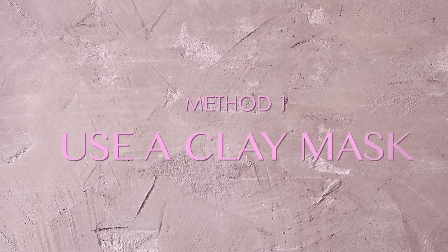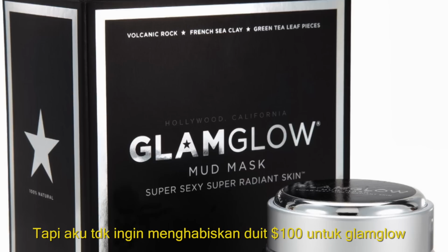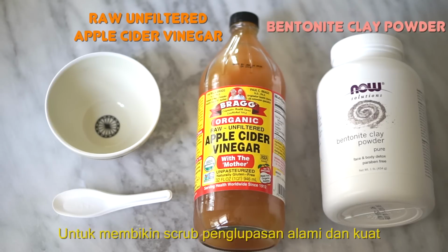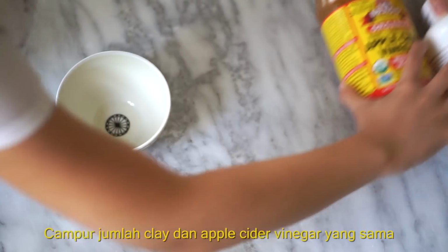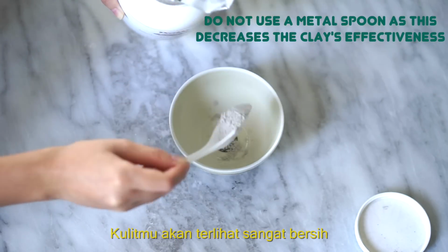Clay masks have been my holy grail for the past few weeks. I was curious about the hype of clay masks, but I didn't want to spend $100 on a Glam Glow one, so I decided to get to the root ingredient, which is bentonite clay. To make a powerful but natural exfoliating scrub, mix equal parts of bentonite clay and apple cider vinegar. This mask is truly magic. Your skin will look so clear afterwards.